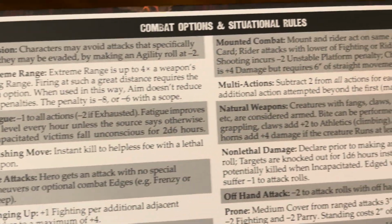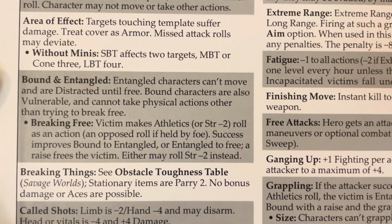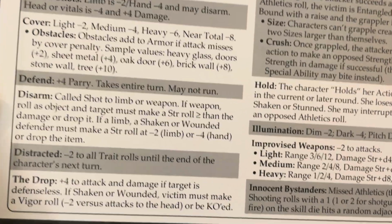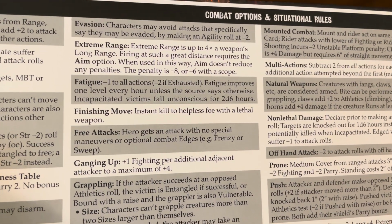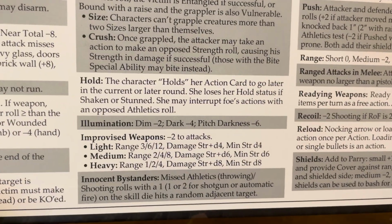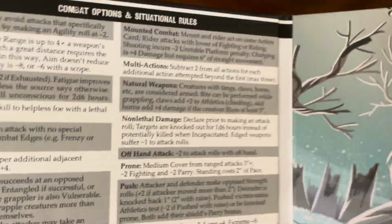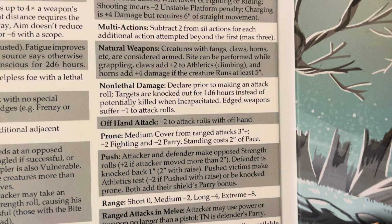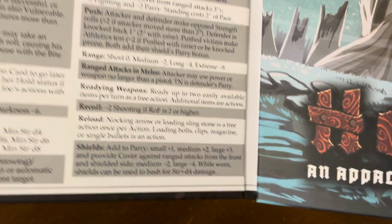So right off the bat, we have here combat options and situational rules. Here you go. We got aim, area effect without minis, bound and entangled, breaking free, breaking things, obstacle toughness table, called shots, defend, disarm, distracted, the drop. Then we have evasion, extreme range, fatigue, finishing move, free attacks, ganging up, grappling, size, crush, hold, illumination, improvised weapons, minus 2 to attacks, light, medium, and heavy. Innocent bystander happens to be coming by, and they get crossfire. Mounted combat, multi-actions, natural weapons, non-lethal damage, offhand attack, prone, push, ranged attack in melee, recoil, reload, shields.